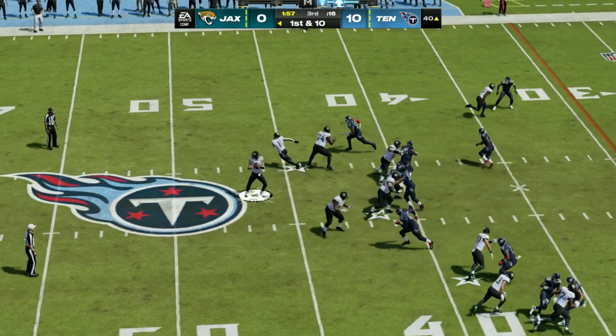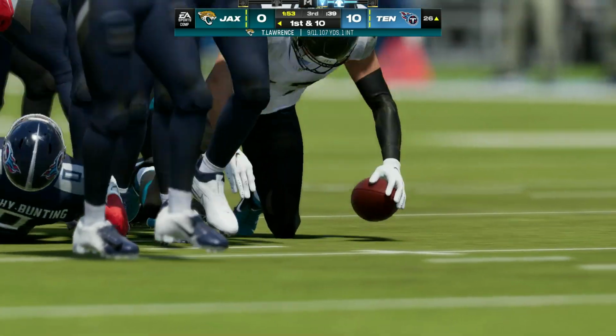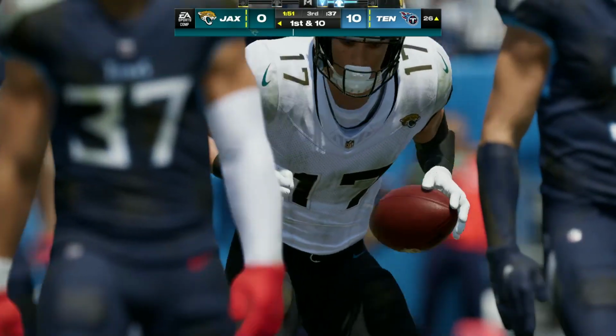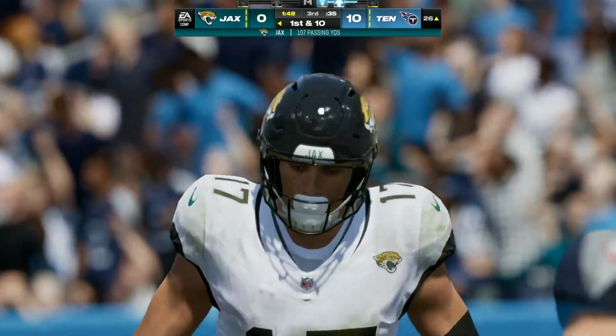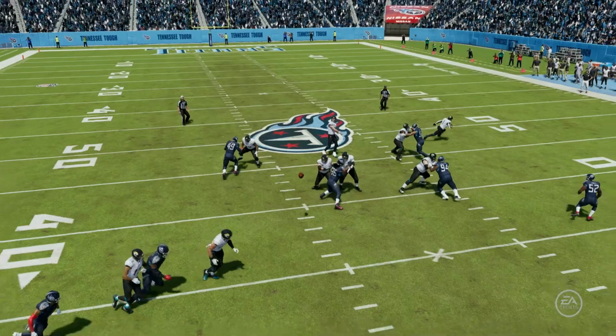1st and 10. Looking to throw, Lawrence. A short throw to Ingram, and he works it past the 30, almost to the 25. A 14-yard 1st down pickup for the Jaguars. I don't know what they talked about at halftime. Whatever it was, it worked. They look like a different team here in the 3rd quarter.